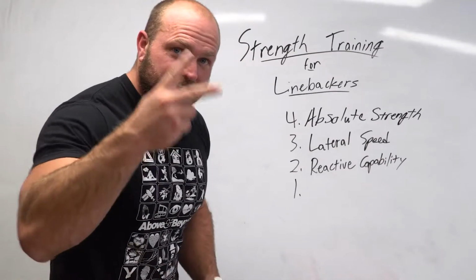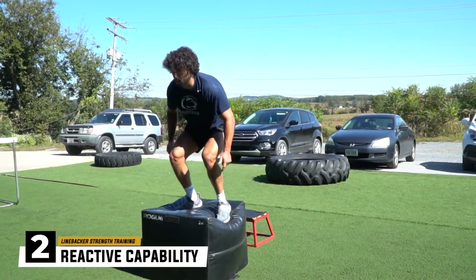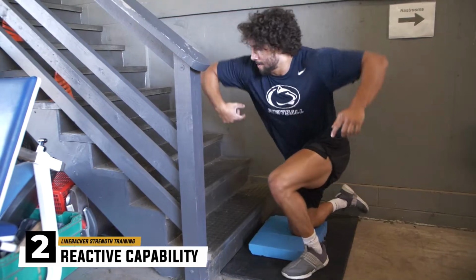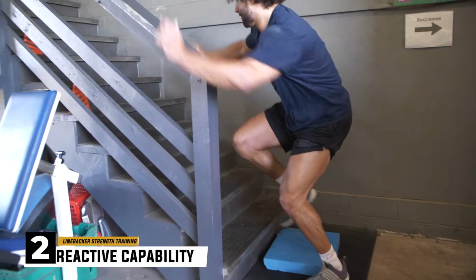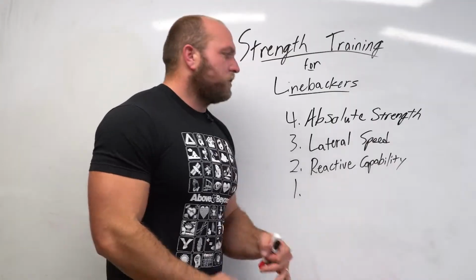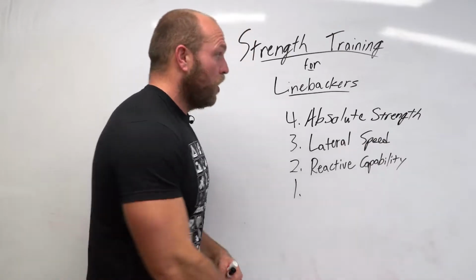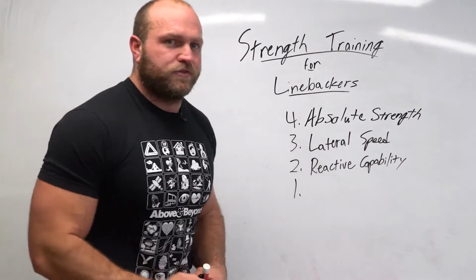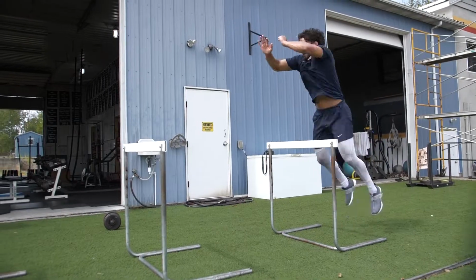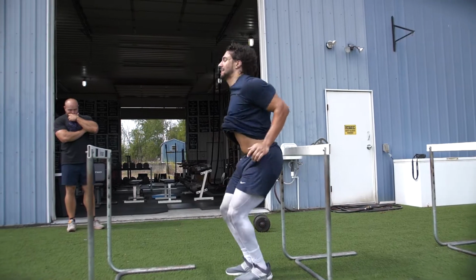And that takes us into the number 2 aspect, and that's reactive capability. If we can think about what we just described, moving laterally, seeing somebody move based around the coverage that you're in, and then reacting quickly. Linebackers have to be able to react as quickly as possible while still having that absolute strength, while utilizing their lateral speed. So utilize plyometrics effectively. Make sure that they're reacting very rapidly.